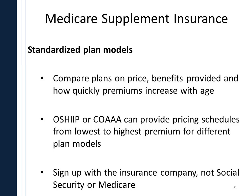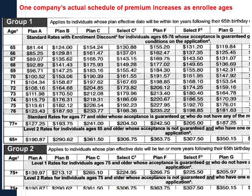The Ohio Department of Insurance's Medicare section, OSHIP, or our agency, the Central Ohio Area Agency on Aging, can provide pricing schedules that would show you the plans ranked from lowest to highest premium costs for the different models. But if you wanted one of these Medicare supplement insurance plans, you would sign up with the insurance company, not through Social Security, not through Medicare. So you would contact the private insurance company just like you do for house insurance, car insurance, and so forth.